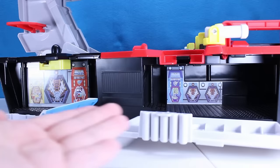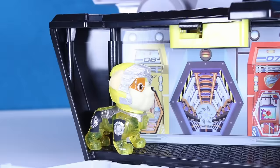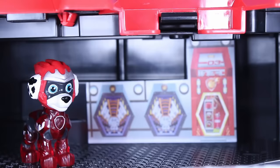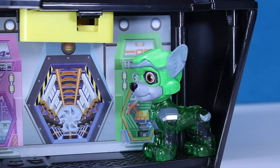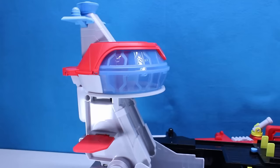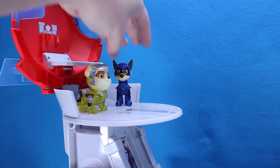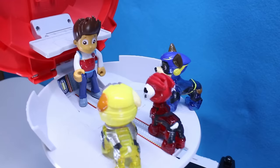These look like the pups' rooms. This one belongs to Chase. This is Zuma's. This is Rubble's, Marshall's, Skye's, and Rocky's. That's a really cool detail, and I'm glad you can put the pups in here. The pups can also stand up here in the control center. This is where Ryder plans out all the missions.